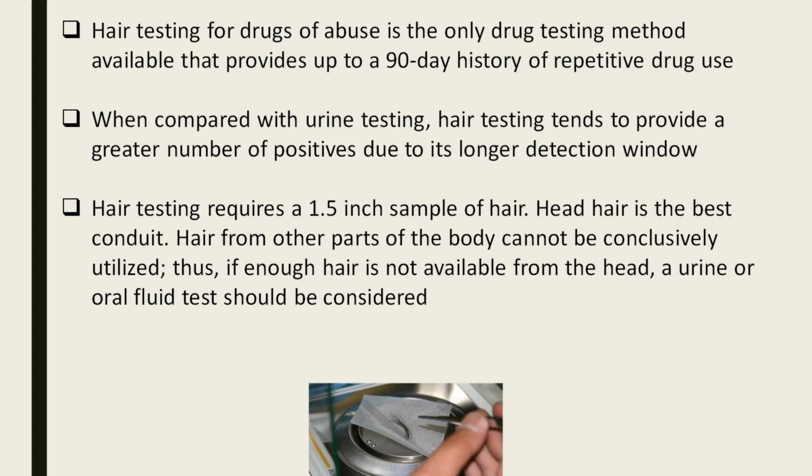But the studies have shown that the internal hair shaft from other parts of the body, remember we went back to that shaft and talked about how the drug molecules accumulate within that hair shaft. They do not accumulate the same within the hair that grows from other parts of the body. So while the collector may be able to gather enough hair, it is not as good a conduit as the head hair, because you're not going to have as high a concentration of drug molecules from other parts of the body.